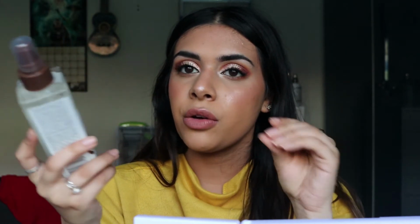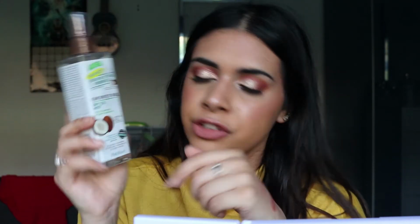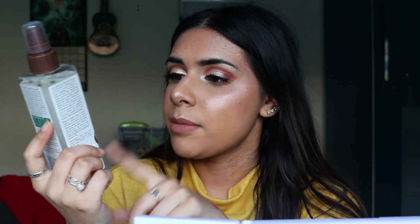So it's a dry coconut oil mist, like it says on the front. So it's not going to leave your hair super oily and greasy, which I was actually worried about, but because it's a dry oil, it's not going to do that. Obviously it's still super hydrating. It's got coconut oil and a bunch of other good stuff in it. It says on the front that it is for dry, damaged or colour treated hair. That's why I got it.